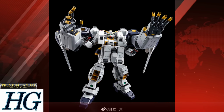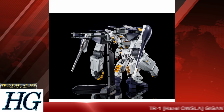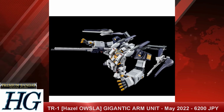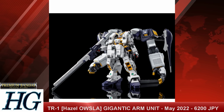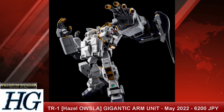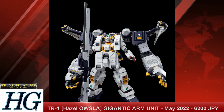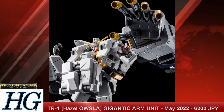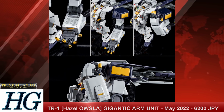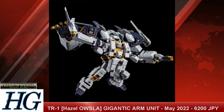We also have the P-Bandai High Grade Universal Century 1/144 scale Gundam TR-1 Hazel Osla Gigantic Arm Unit, with a release date of May 2022 and a price tag of 6,200 Japanese yen. Much like the Red Frame before it, this is a mobile suit that skipped leg day. Those arms are massive because they come from the MRX-009 Psycho Gundam. Really cool to see these plastered onto a Hazel, and it fits this whole big, kind of crazy aesthetic of the Advance of Zeta style stuff.